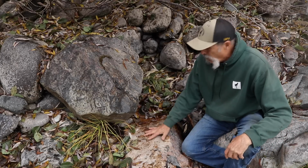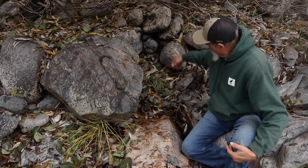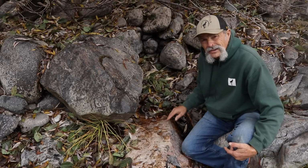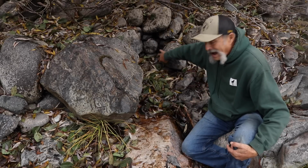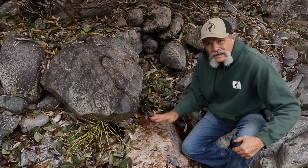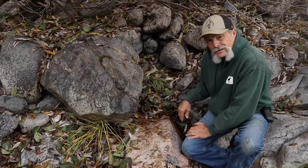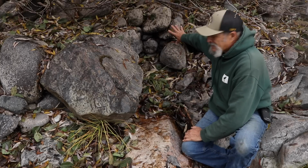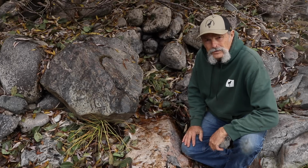This is too obvious. You can see how these rocks, it doesn't look natural. Somebody has already come in here, dug this out, and cleaned this crevice. So if you come in here and you see an obvious crevice like this, especially with stacked rocks like this, don't waste your time.